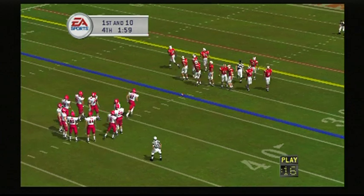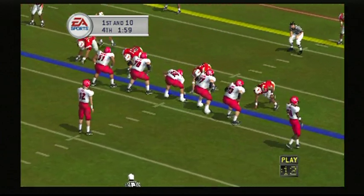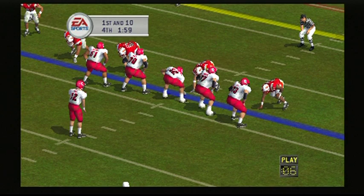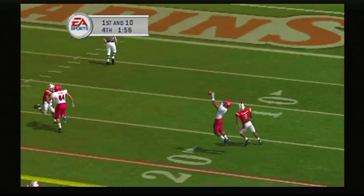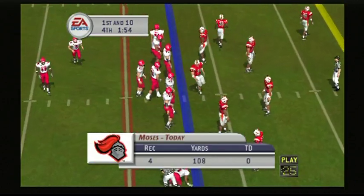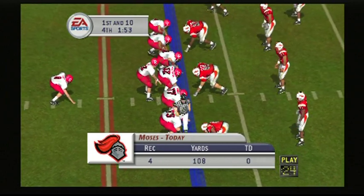It's first and 10. Ball on the 34-yard line. Five wide. Number 12, back to pass. Lets it go. Moses makes a catch. Got a stat for us, coach? Why does this stat not surprise me? With that catch, his total yards for the day is over 100.